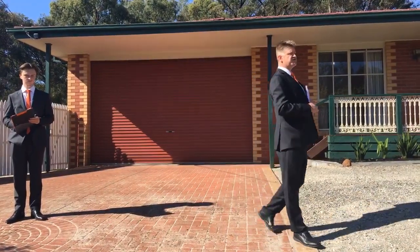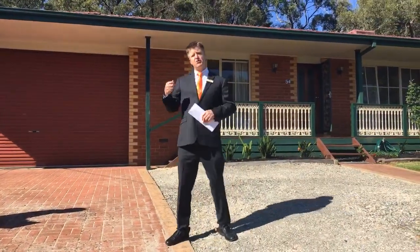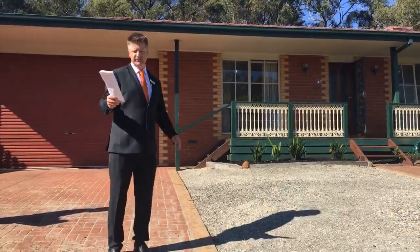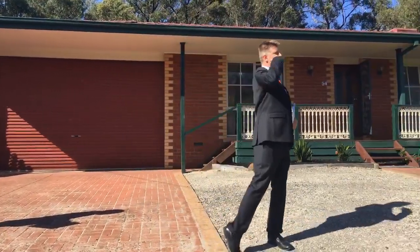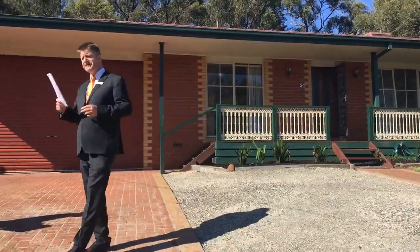The vendor reserves the right to bid once or more by their auctioneer, to refuse any bid, or to withdraw the property at any time without necessarily declaring the reserve price. I will indicate bids on request, and once you've started bidding, if I'm calling for a number, you can raise your hand or nod your head and I'll take that as a bid.